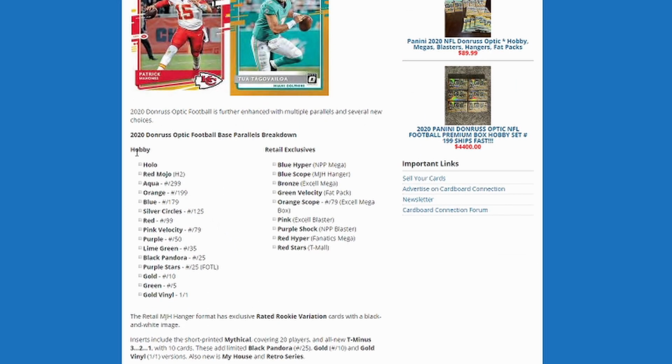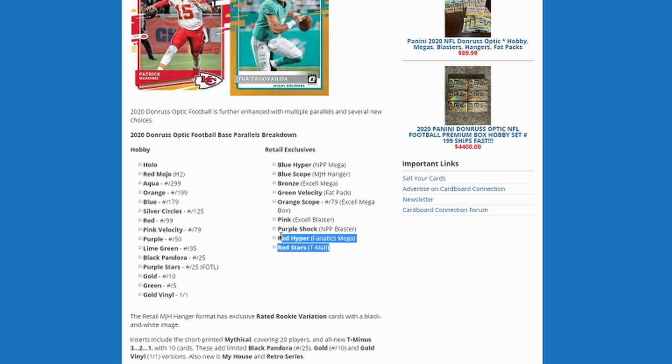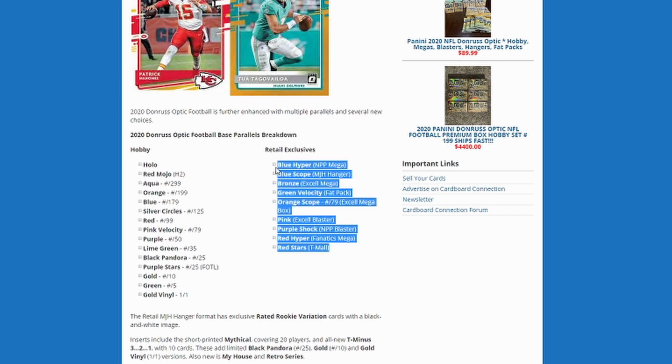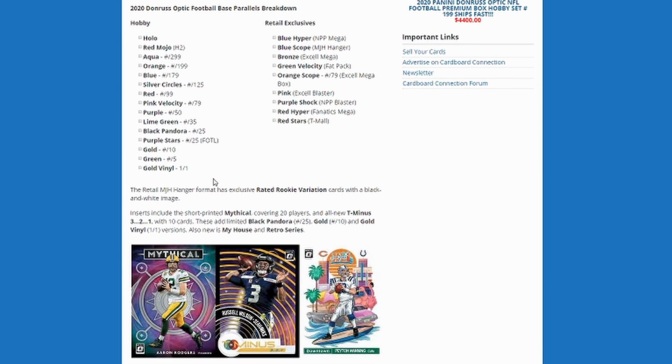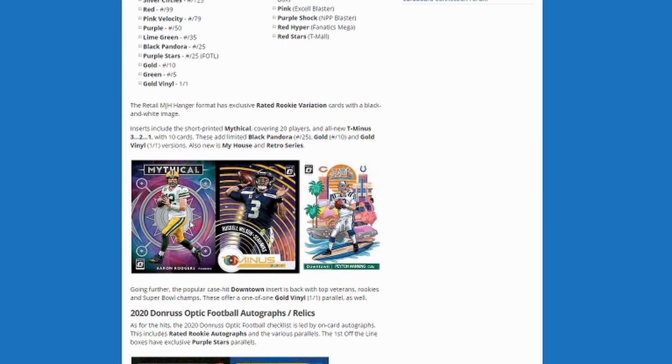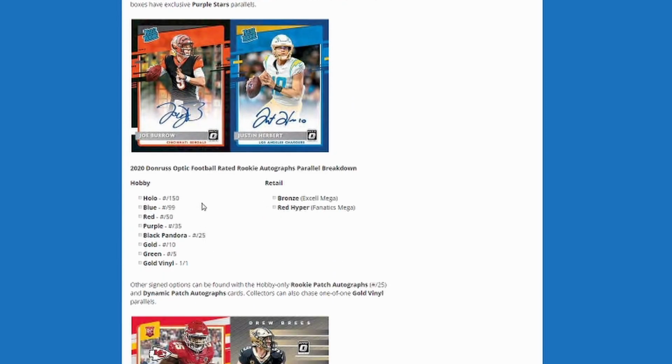So on the left here, we have all the hobby, and then it goes through and shows what the print run is on all those, which is awesome. And then retail exclusives, it has the different retail products and where you can get those. If you guys are familiar, MJH usually are the ones that stock Walmart, and Excel is usually Target. So that's where you would find those parallels. Then they also have a bunch of different inserts that you can get, as well as the autographs. It's basically anything that you can pull out of all the packs.